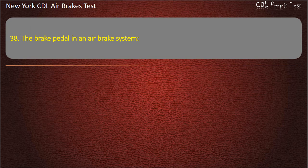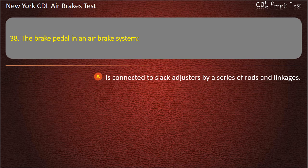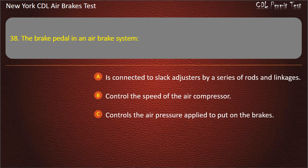Question 38. The brake pedal in an air brake system is connected to slack adjusters by a series of rods and linkages. Control the speed of the air compressor. Controls the air pressure applied to put on the brakes. Answer. Controls the air pressure applied to put on the brakes.